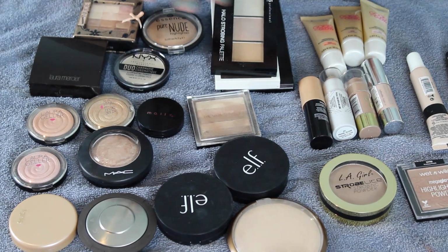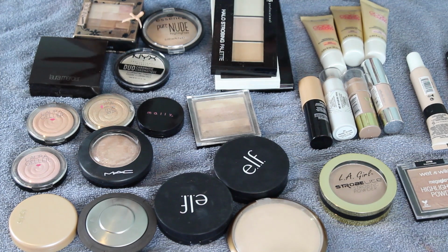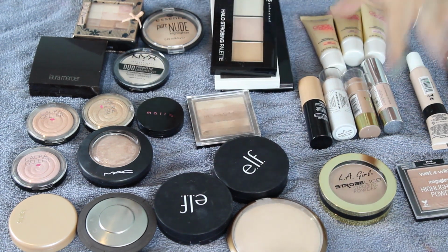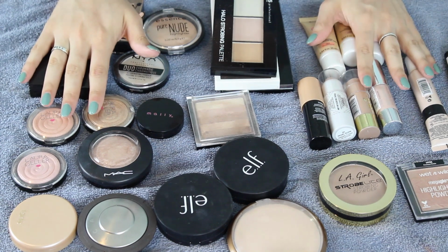Okay guys, so here are my highlighters that I'm going to be decluttering. I kind of broke them up a little bit, so this is more like high end, and then it kind of goes into like drugstore palettes, and then I have all of my creams and liquids over here. So I do want to start off with the high end.